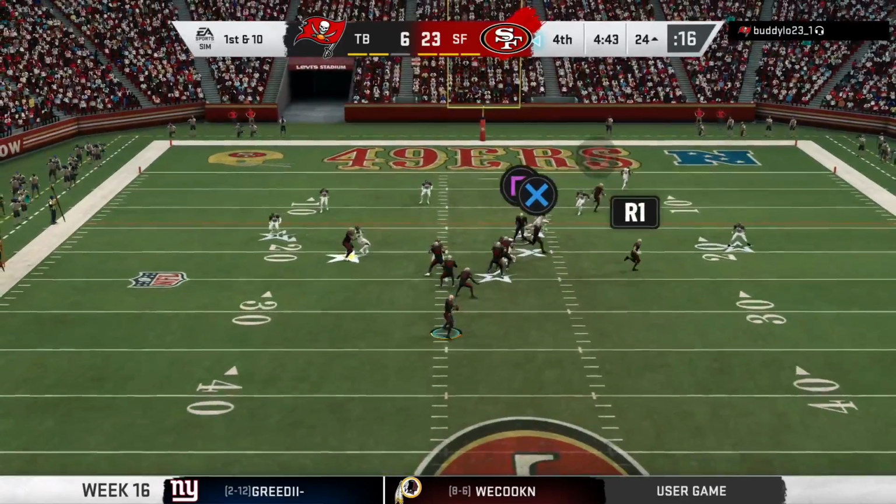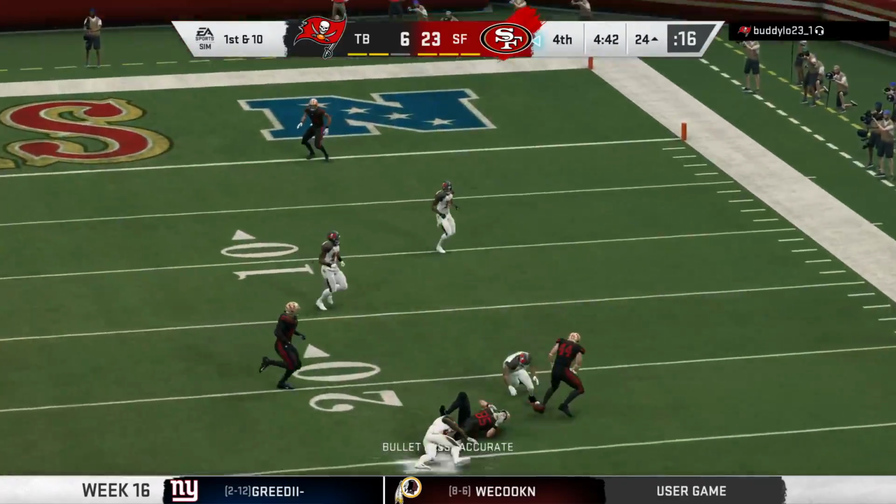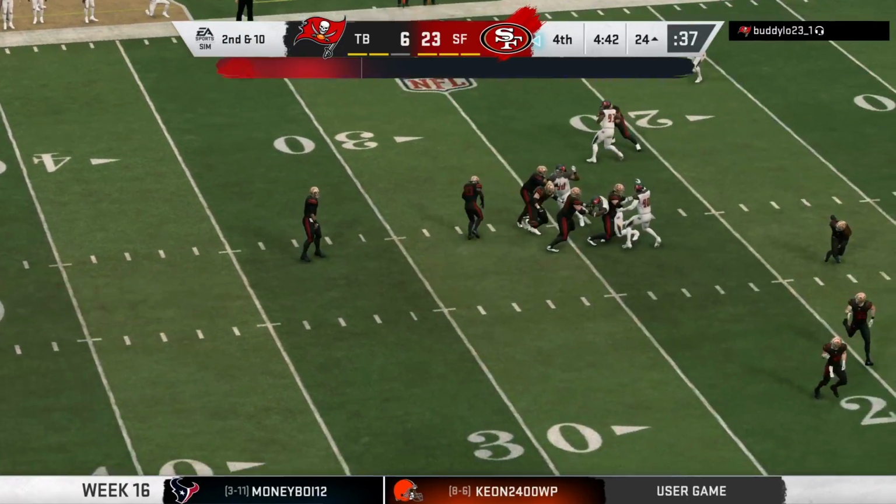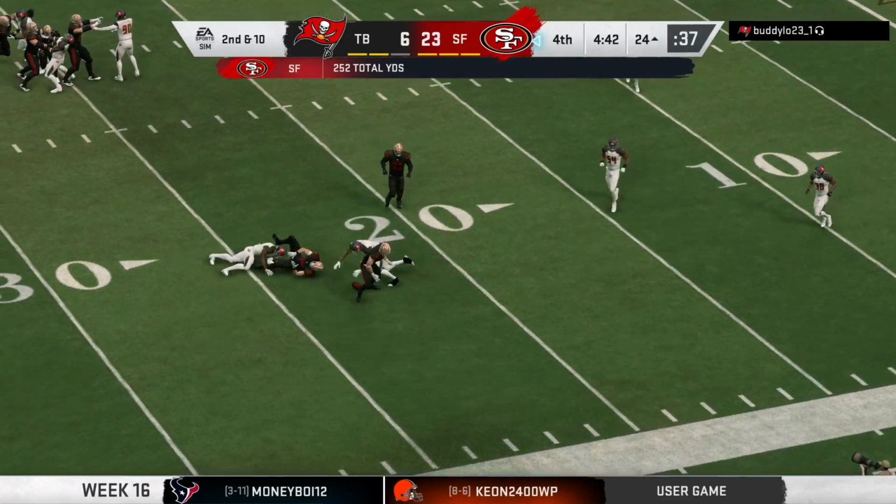They go play action here on 1st down. And that is incomplete. He couldn't hold on through the contact. Brings up 2nd down. The incompletion there stops the clock.